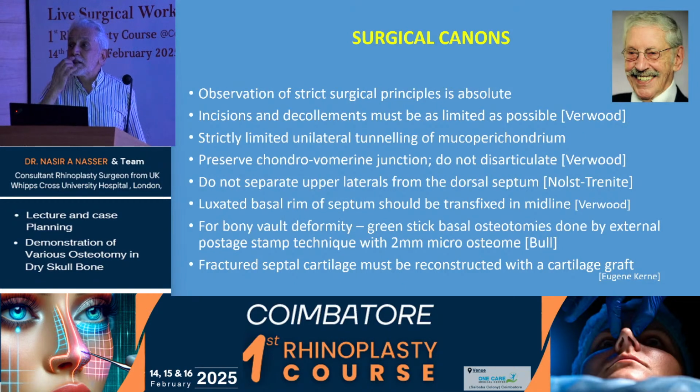If you have a luxated basal rim into one of the nostrils, you can correct that without causing impunity. If you have a bony vault deformity, you can use a green stick basal osteotomy by the external technique taught to me by Mr. Bull that we've used. And if you have a fractured septal cartilage, you must try and reconstruct it either with a cartilage graft or with PDS sheet so that you maintain the height of the septum. Look up a paper by Eugene Kern on pediatric nasal injuries and you will see his views on that.